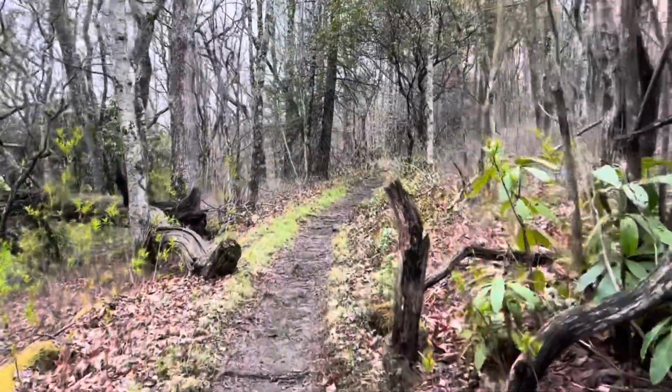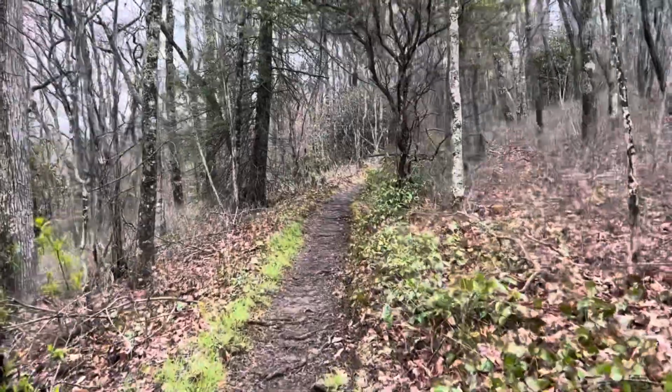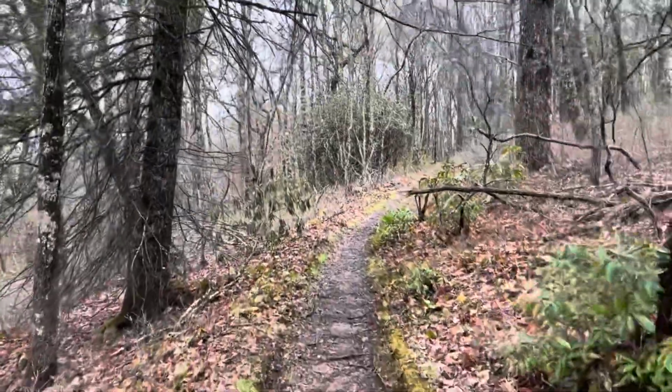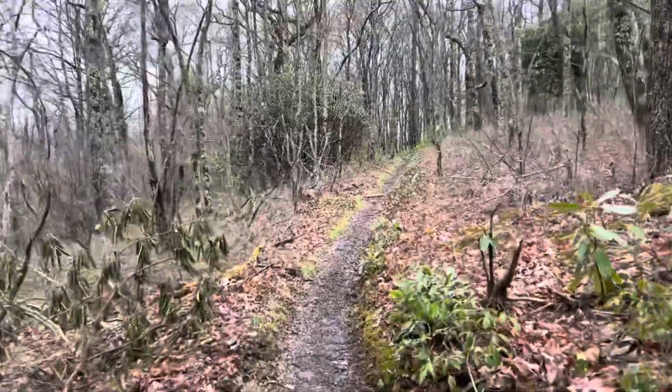But beautiful trail. Rain stopped, a little muddy, but I could deal with this, no rain. So, nice trail.